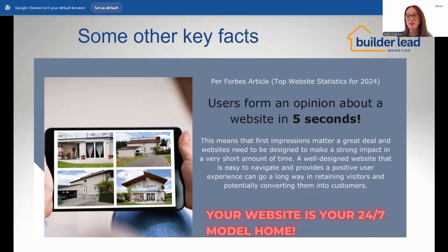We like to say your website is your 24/7 model home. Your clients or prospects are like me. They are not necessarily doing this during the day. It's early morning, it's late at night, it might be on the weekends. You finally have a little chance to take a look at what real estate's out there. Maybe you're thinking of buying a home. Now you finally have a cup of coffee and you can look at your tablet, look at your phone.